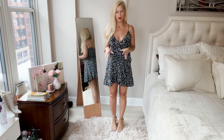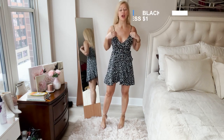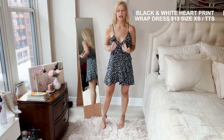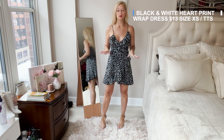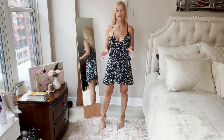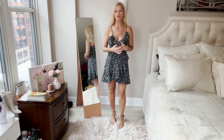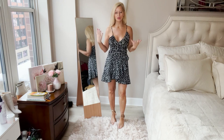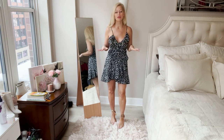Okay, now, I love this flirty, fun, cute dress. It kind of looks like a romper, but it's not. It's actually a wrap dress. I love it. Now, normally, because it has the deep V and it's shorter, I normally don't wear something like that. And not because of my age, I just personally don't like to. But because this is perfect for a warm weather vacation or somewhere super fun, I feel like it's perfectly appropriate.